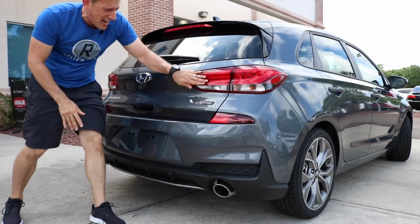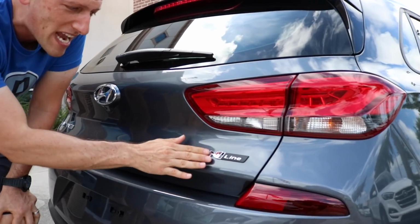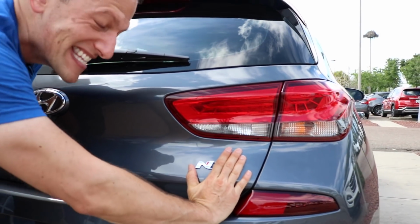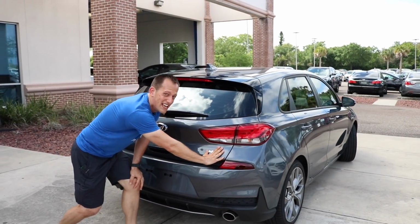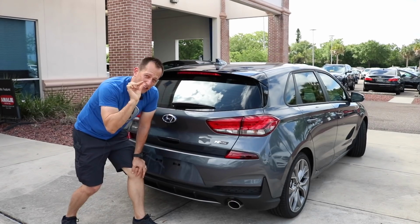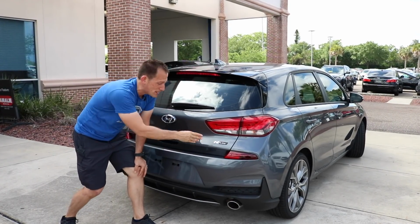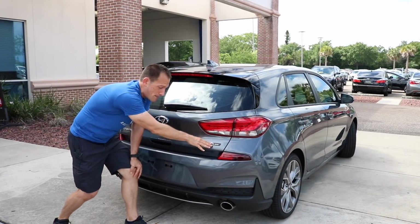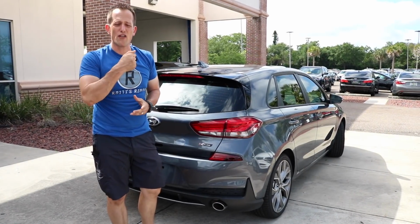Great with the taillight design, really aggressive, and then you have that N-line badge. Now, I'm technically gonna zonk this because look at this. If I cover this up, that's the same N badge that they put on that i30 N or the Veloster N. To me, they're gonna need to have a little bit more separation between N and N-line. But you know what? For somebody who wants that extra flair and the badging, they get it with this one. But let's go ahead and see what we're working with underneath the hood.